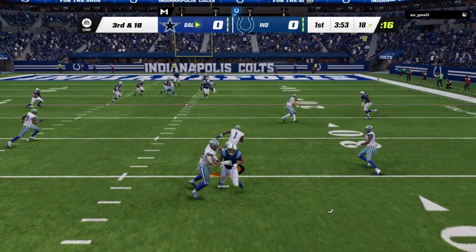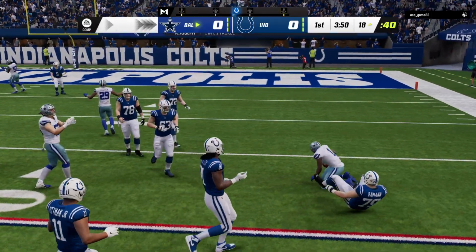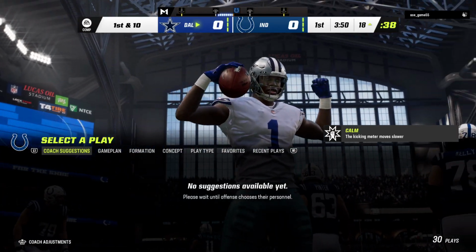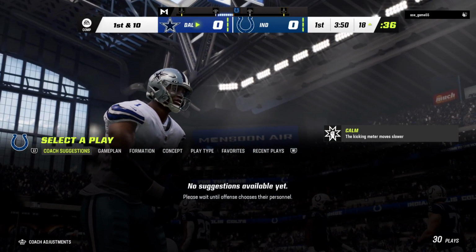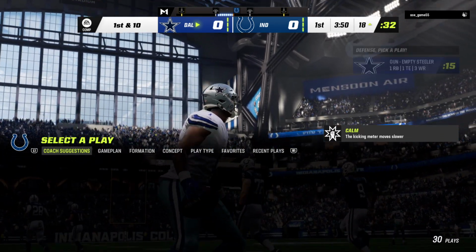Into heavy traffic, and it's intercepted. Picked off by Kelvin Joseph. And the Cowboys are going to take possession of the football. That's kind of a double whammy. I mean, the interception on the opening drive, that's one thing. But to give them this field position, that's another.